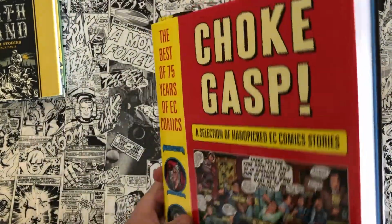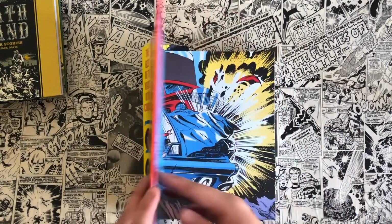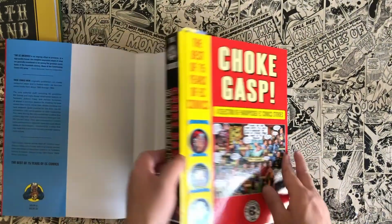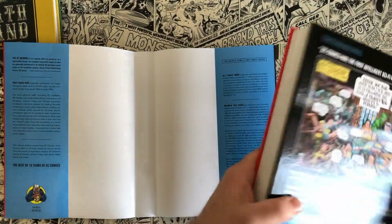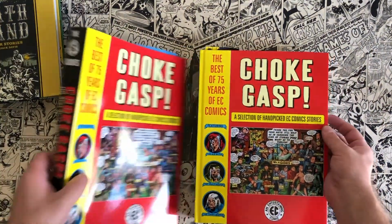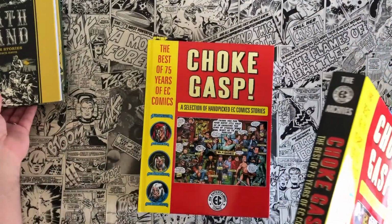It's this hefty tome of EC comics. Like I said, if you're gonna get one EC comic book to kind of try to dip your toes into the EC waters to discover, this is what I'd recommend, because it's cheap. You get a huge sampling of all the different creators, huge sampling of different types of stories they tell, and it's in a nice oversized hardcover.